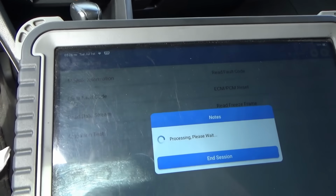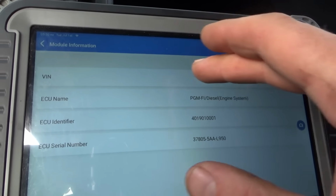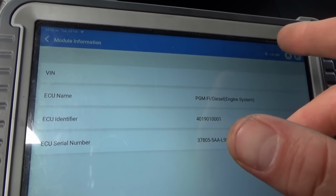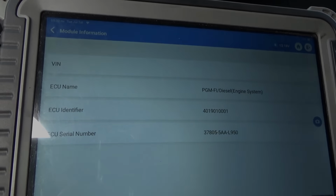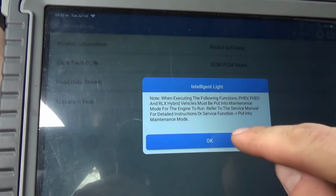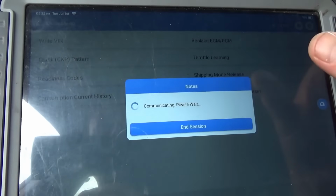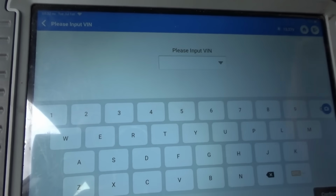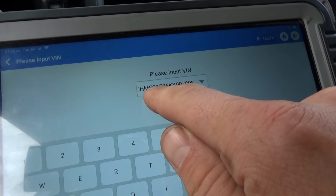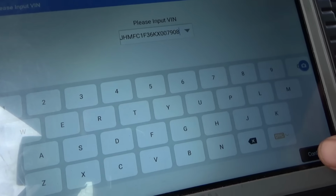Let's do a little bit of research. So in the module information screen, there's no VIN recorded. Okay, so we might have to just program the VIN and that code could disappear, but let's look it up in all data. So under special function, we do have write VIN. Please input VIN. Let me put that in. Alright, there's the VIN, 17 digits.